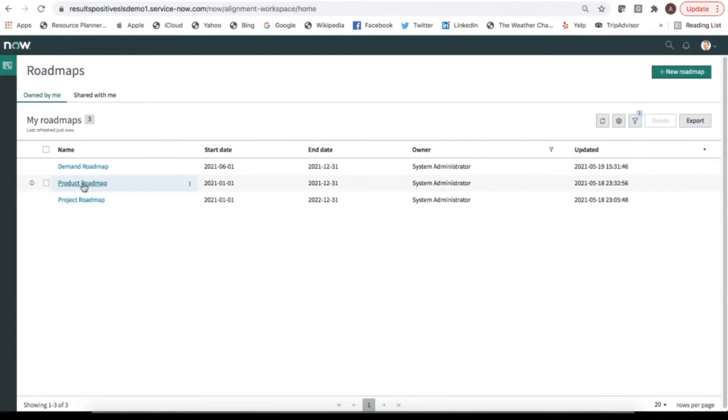You'll see here I've got a product roadmap. That one's not set up to view, but some of the agile type entities that you want to do a roadmap on, those require the ITBM professional license. Our focus today was to show the project and the demand roadmaps.